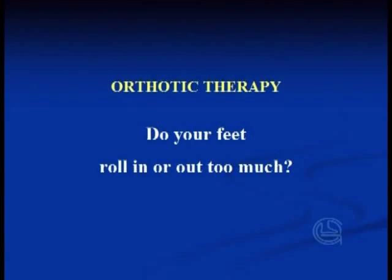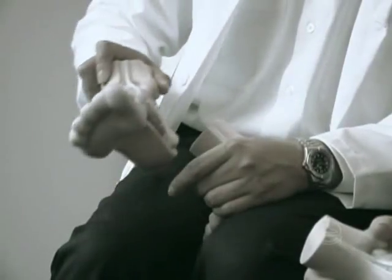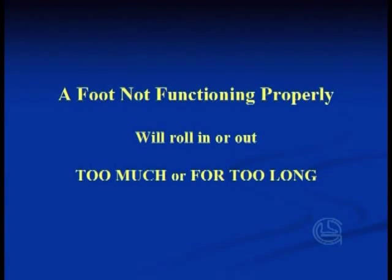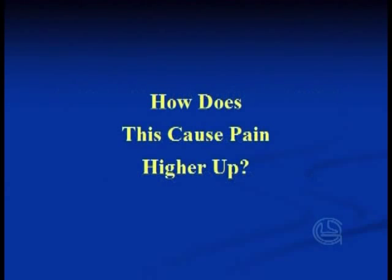During your assessment, your practitioner will be looking at whether your feet roll in, pronate, or roll out, supinate, when you are standing, walking, or running. An ideal foot will not roll in or out too much. A foot not functioning properly will roll in or out too much or for too long.